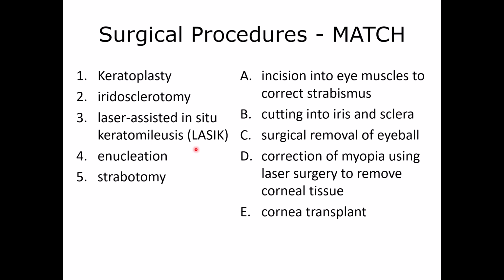LASIK is that if somebody has myopia, then you can remove a superficial layer, well, one layer of the cornea. Usually it is the inner part of the cornea that you will remove. You don't remove the deeper layer, just a superficial layer from inside the cornea is removed, and the person can get very good vision.